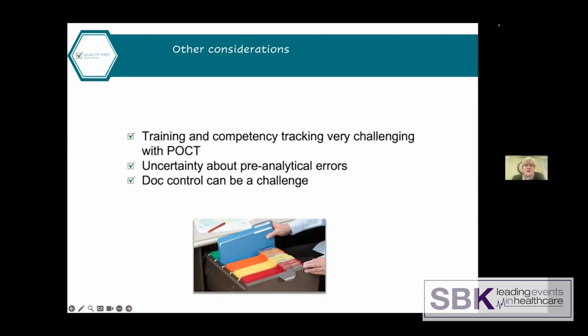Some other considerations: training and competency tracking can be very challenging with point of care because we work with a variety of people. We often work with agency staff. And so keeping up to date with training and competency could be very challenging in a point of care setting. There could be uncertainty about pre-analytical errors, which is related to the lack of training that takes place. And the coordinator or the manager of the point of care service may not necessarily know what happens in ward H and ward G because they're not really there. And then document control can also be a challenge because of the variety of people and the variety of settings.